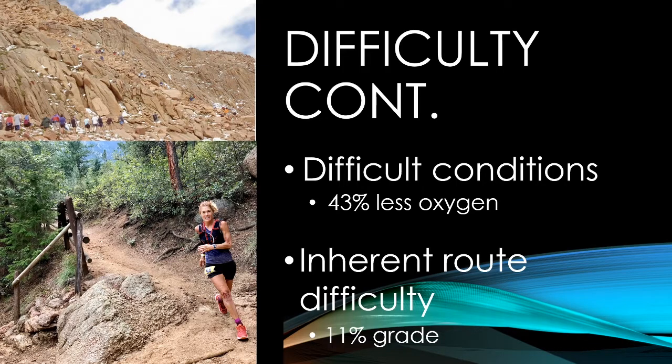In addition to the lessened oxygen in the air, the average grade for this race is 11%. Think about running up a slight incline of 11% for over 13 miles. Then run another 13 miles back down the mountain. Talk about taxing.